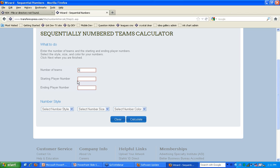There we go. Now it's asking you the starting player number. So what is the start of these sequential numbers? Well, generally teams start with number 1. And the ending player number, we're going to say there's 15 kids per team, so we're going to say 15. Next, it's asking you the number style. This is just helping the website figure out what you're trying to order. So I'm going to click the drop down here, and you'll notice here's all of our number styles that we have currently available. I'm going to choose Champ 1 color.